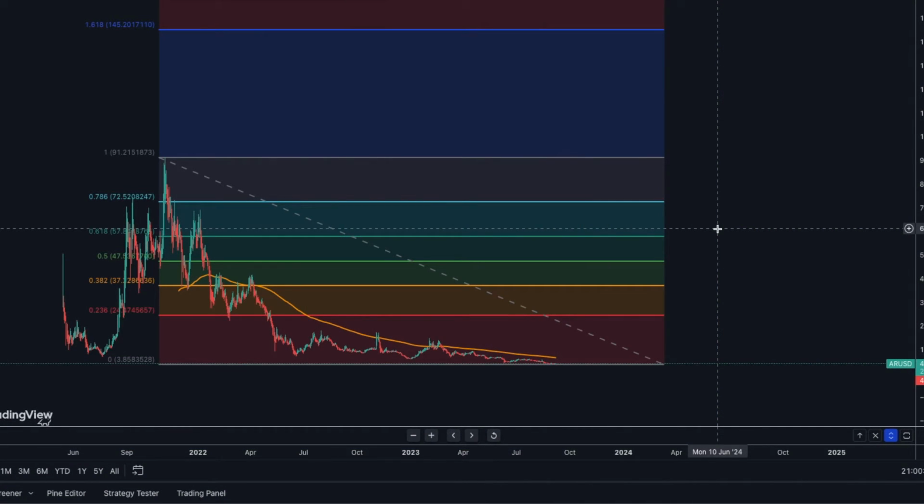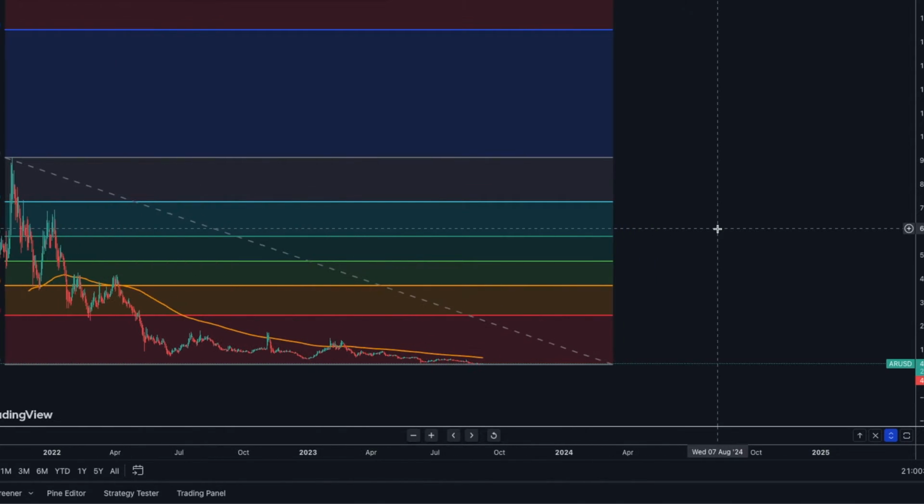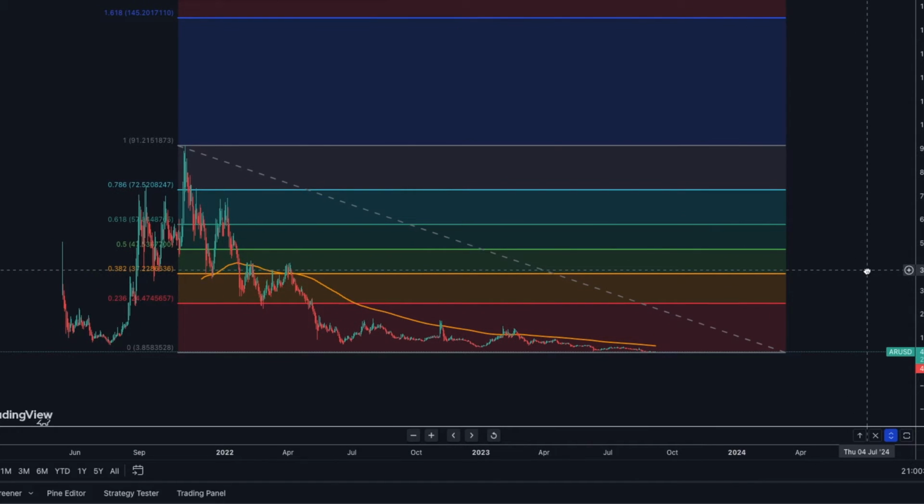Okay, you guys, here we are on tradingview.com. We are looking at the Arweave chart on the daily time frame. I have the Fibonacci up on the chart right now. We are just going to do a quick analysis of what I potentially see with this project in the future, and also looking at previous history.